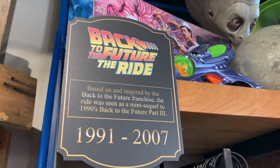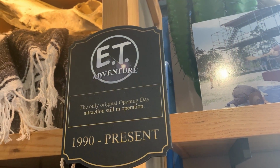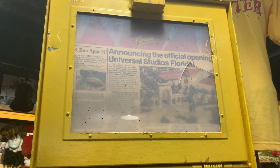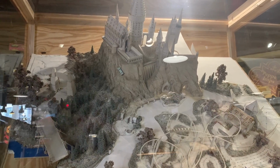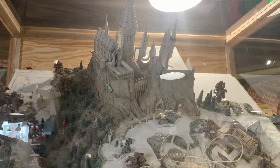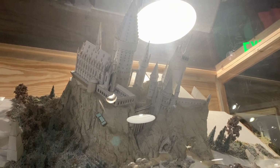If you're a theme park history nerd like I am, they have some exhibits that talk about the history of the park and the history of a lot of the rides and attractions that are here. I thought that was actually really cool to see. And they have some mock-ups and models of some of the attractions that are here, like this model rendering of Hogwarts and what became the Hagrid's roller coaster.